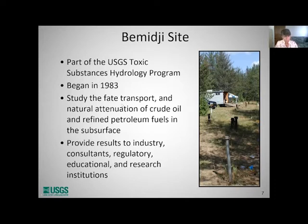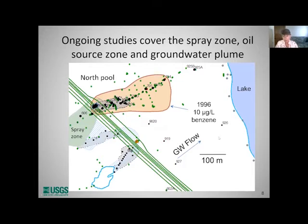So we study the fate and transport and natural attenuation of crude oil and, by analogy, refined petroleum fuels in the subsurface. And we provide the results to industry consultants, regulators, and educational institutions like yourself and research institutions. So this is a photo of the line of wells at the site, set up for our summer field campaign. We have a trailer and a huge party tent to work under.